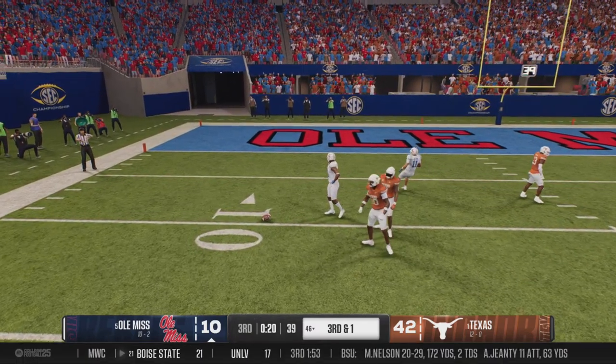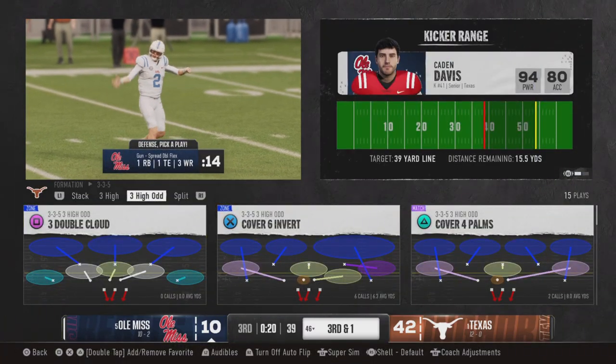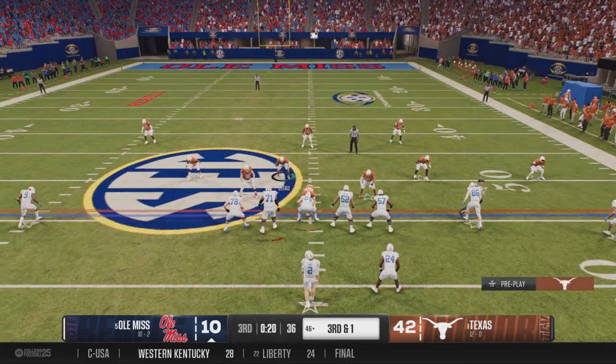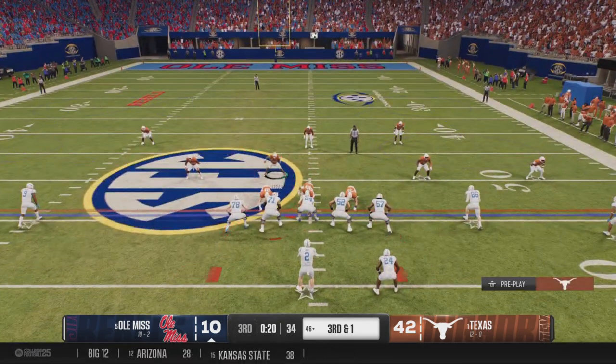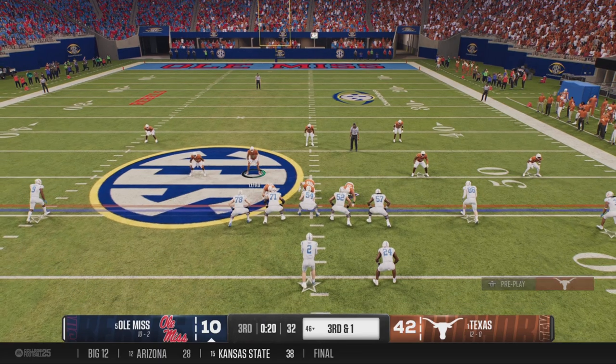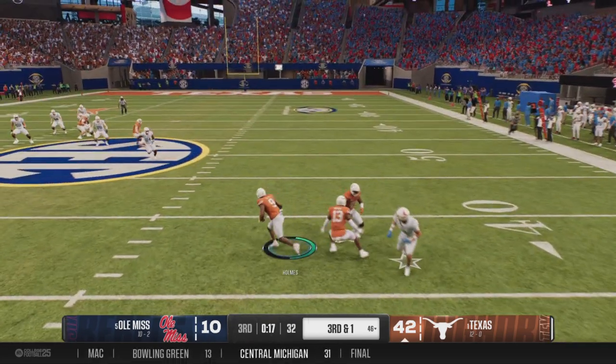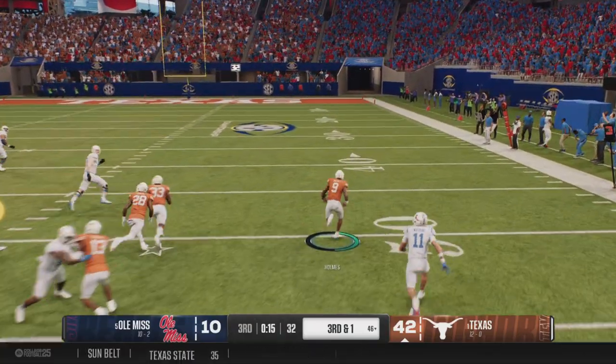Oh, and almost intercepted again. Chance for a fourth pick. Brings up third down. We'll see if the offense can move the chains off that incompletion. Looking to pass. It's deep. Wow, that is interception number four today for this QB.